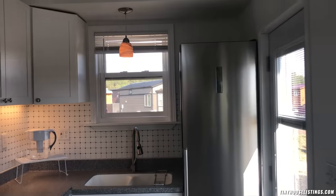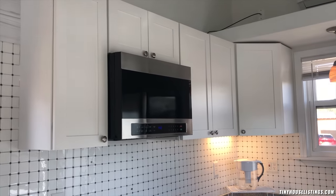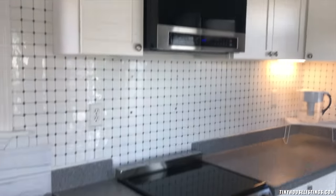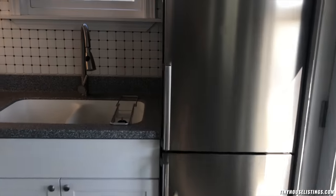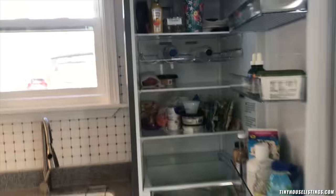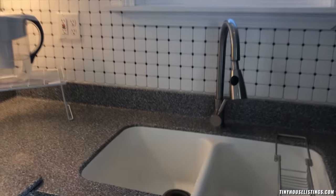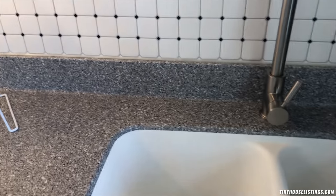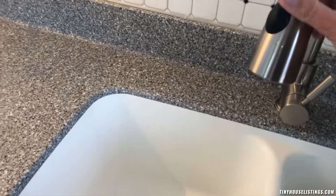I have 7 windows, so there is an incredible amount of light. The cabinetry throughout is custom. Cabinets up and down. There's more storage than you will know what to do with, including a giant freezer and an even bigger refrigerator. The counters are Corian countertops, as well as seamless deep sinks. That means there's no gaps all the way around. You've got lovely finishes.